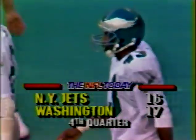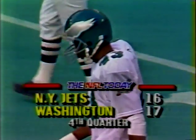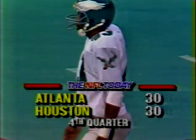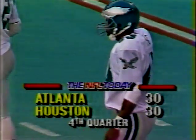Well, the Washington Redskins have pulled in front of the Jets 17-16 in the fourth quarter. And that's the second time that there's one for you, Atlanta and Houston, 30-30. Lots of points on the board in this first week back to real football.